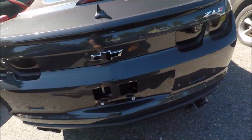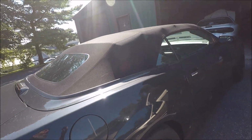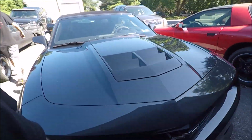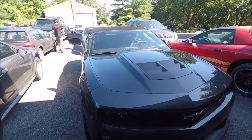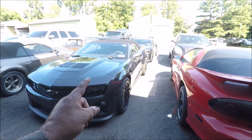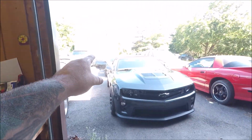Holy smokes, guys. This one doesn't have a license plate. Look at this. If you guys don't remember this car, we haven't seen it in years, to be honest. This is crazy. Way back in the golden olden days, when there were ZL1s all over the place, we had these two guys, twin ZL1s in the shop. We built them both at the same time.